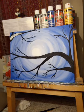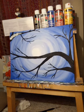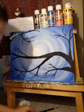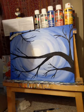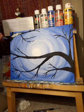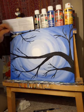So try that. If it works for you, though, because it might give you that technique. If it's not working, then we can always change it up, okay? I don't like it personally, so I'm going to change that up. I'm going to go over that a little bit with the black to tone it down, and then I'm going to fix that up with a paintbrush instead.